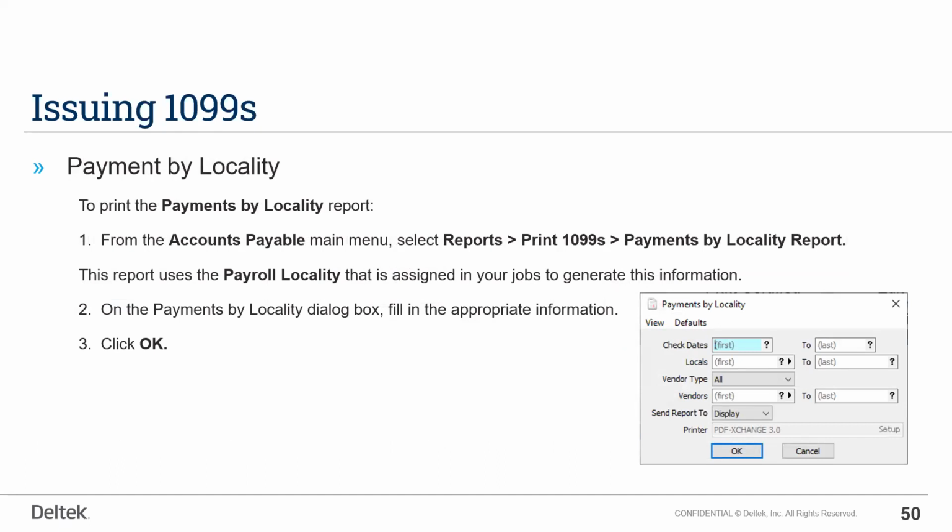Payment by locality for 1099s. You can come in here and it will create a report for you by your locality so that you can use this if you have locality taxes that have to be reported.